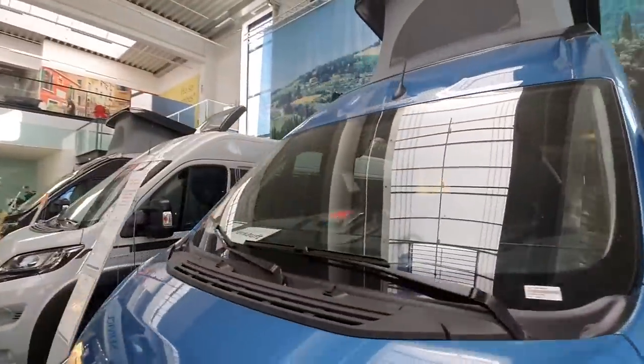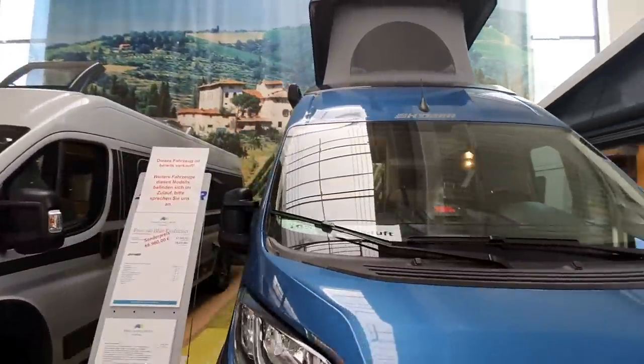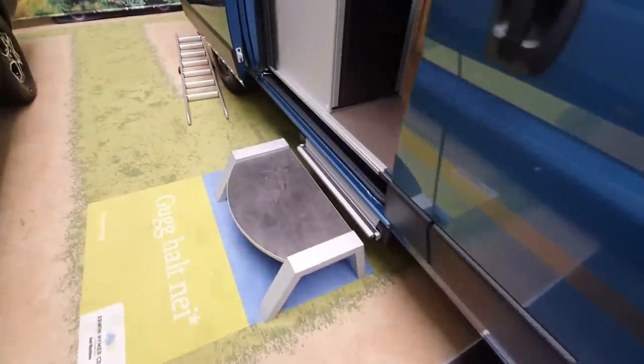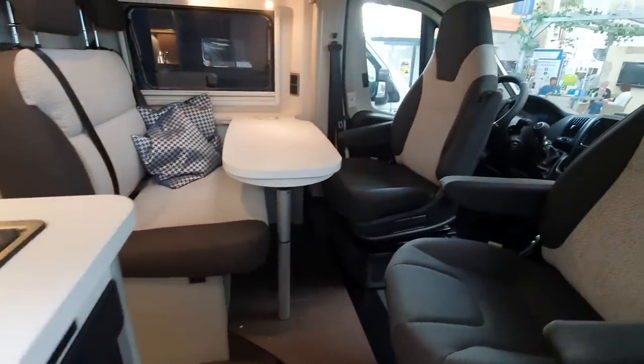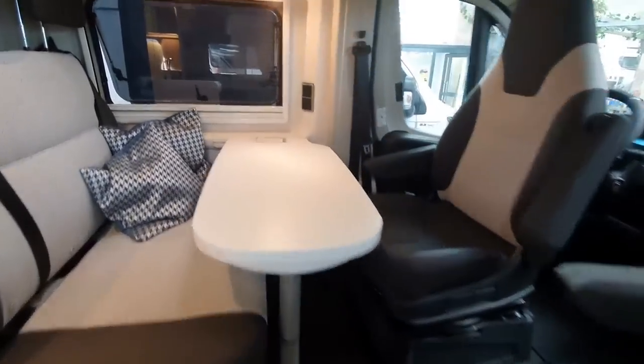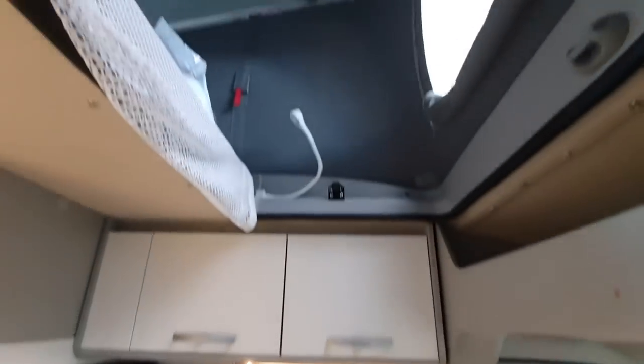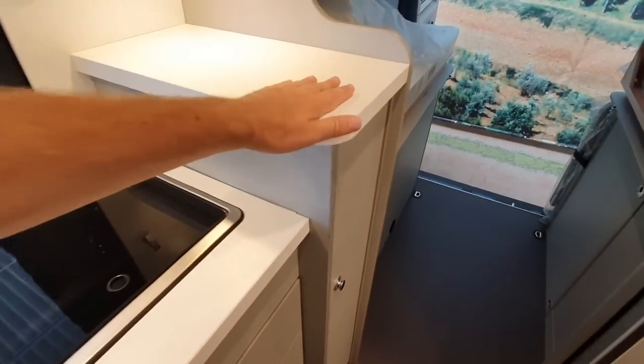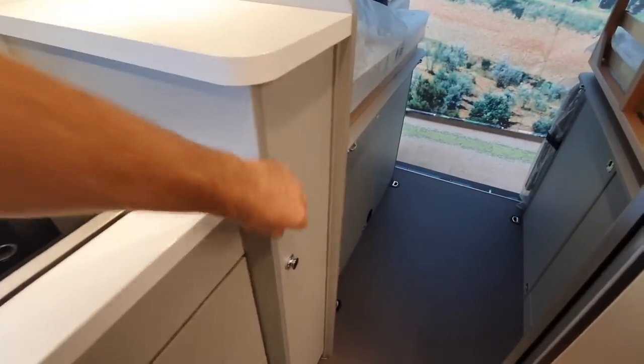But let's have a look at this one here, which is an even nicer color, which is the Free 540 Blue Evolution. In this condition, it's going to cost 67,000 euros. This one's been sold. And let's have a look at some of the differences. So, fixed table, which the other one had sort of in parts. It's also got a tent in the roof, which is exactly the same. It's got a blue awning, this one, anthracite awning. We've got this wardrobe-like thing here.